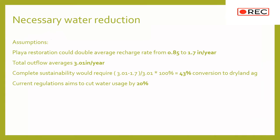For our second calculation, we determined the water reduction necessary to make the aquifer sustainable. To do this, we set the dryland conversion equal to the water reduction. When assuming that when the playas are restored, the average recharge rate will double, and that the volumetric flow rate is the same as calculated earlier, the percent reduction necessary was found to be 43%. Current regulations aim to cut water usage by 20%, which is still below the percent necessary to make this aquifer a sustainable source of water.